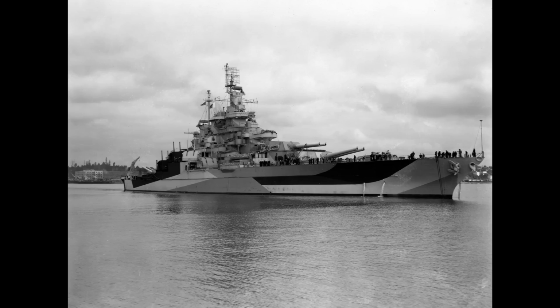And as you can see here, that involves adding 8 twin 5-inch 38 mounts amidships, removing the 5-inch 25 and 5-inch 51 guns that were there already, and completely redoing the superstructure. Now, if she'd had a modernisation as per 1940-41, she may not have had the full superstructure redo that you see with West Virginia.